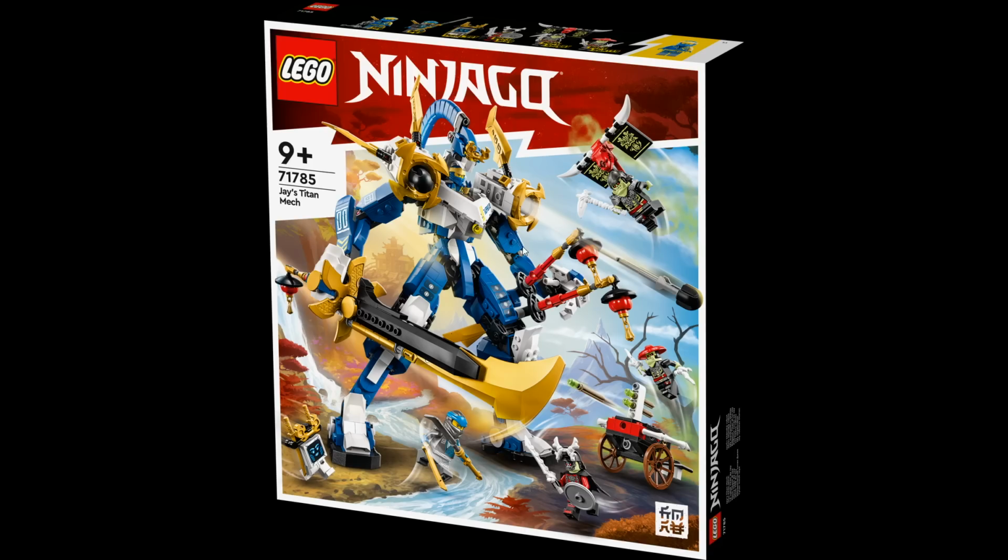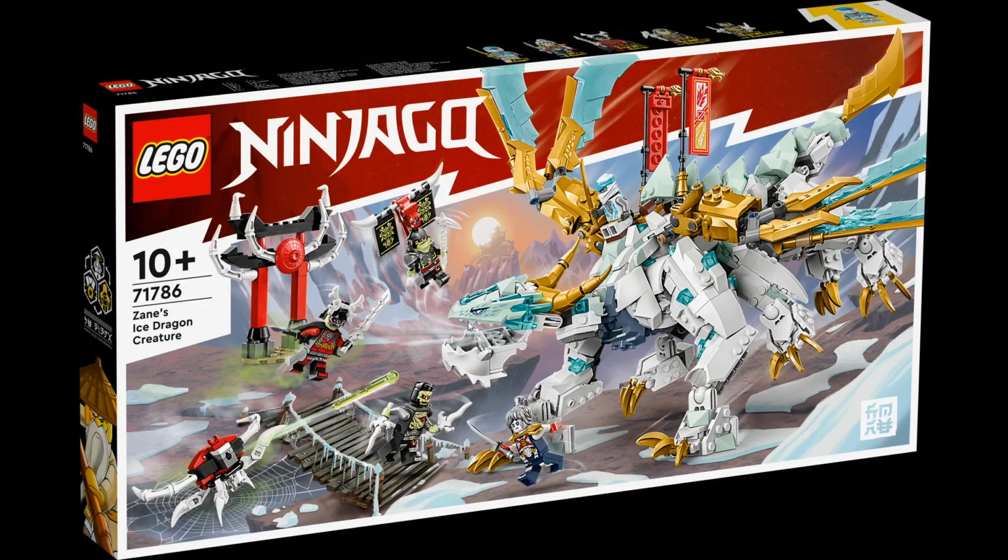We'll obviously see how the scale is once I actually get it in hand. But yeah, just based on initial impressions, that seems fair. This one's 973 pieces for $99.99, which again seems like a fair enough price. A few years ago, probably would have been $10-20 cheaper, but it doesn't feel like a complete ripoff.